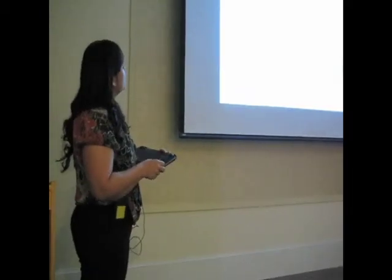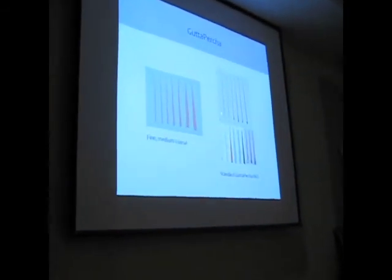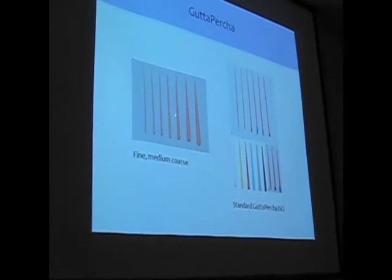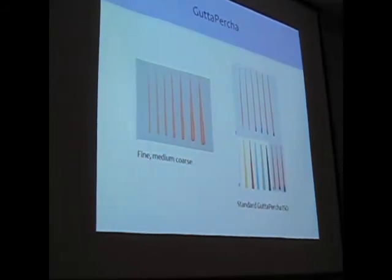These are some non-standard gutta percha cones used in lateral condensation. You can use one of them as master cone. Then the rest of the cones can be used as accessory cones to fill the canal.